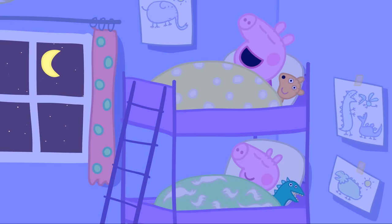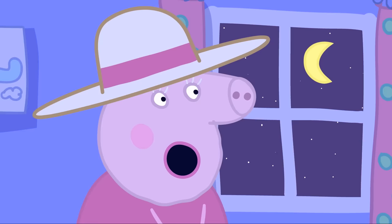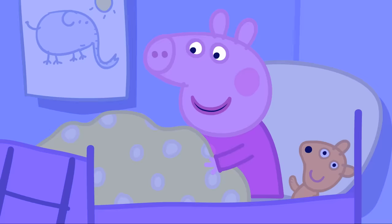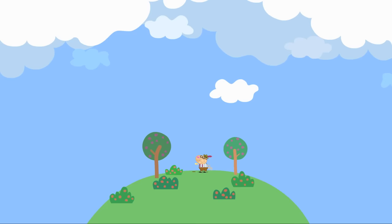Granny Pig! Grandpa Pig! Hello, my little darlings. You should be asleep. Tell us a story. OK, but only if you promise to go straight back to sleep. We'll go to sleep after the story. All right. Once upon a time, there was a little boy called Pedro Pony, and he found some magic beans. Oh, yes. Now, Pedro planted that bean, and it grew into an enormous beanstalk that went high into the sky.